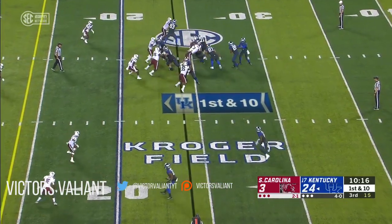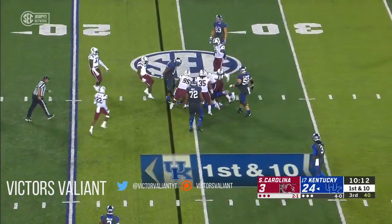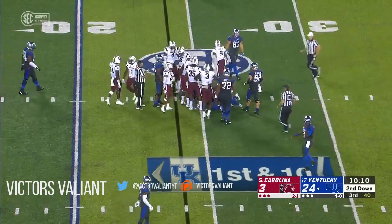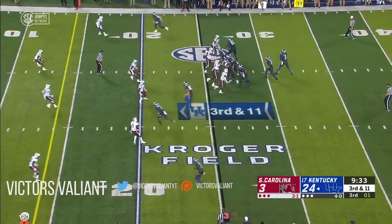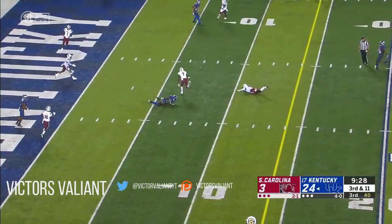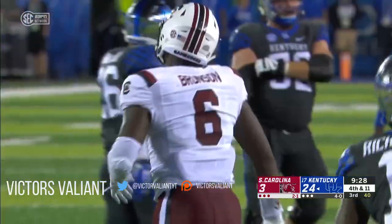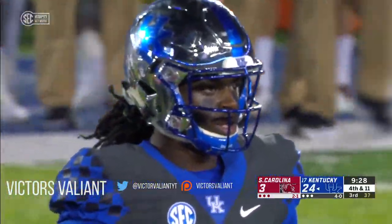Lyman. Spin move, and then taken down. Loss of one. Down 11. Wilson has all the time in the world and nearly picked. Great job by T.J. Brunson to get his mitts on it. And that'll bring up 4th and long.